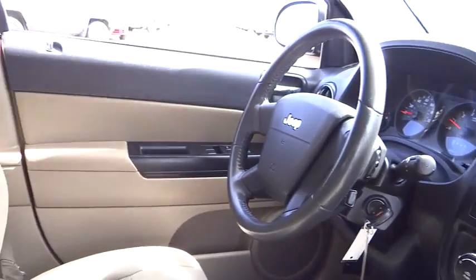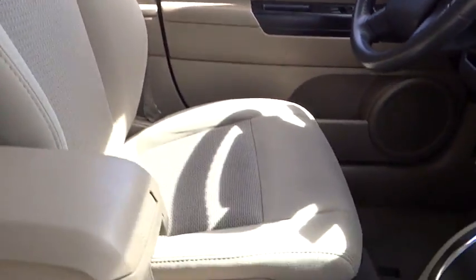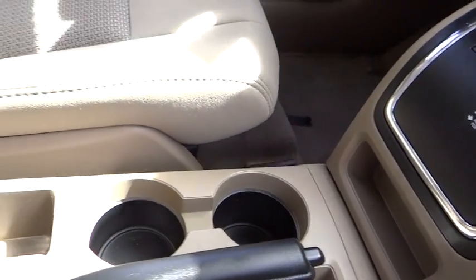steering wheel, cup holders. Take this vehicle for a spin and see why so many shoppers are now proud owners.